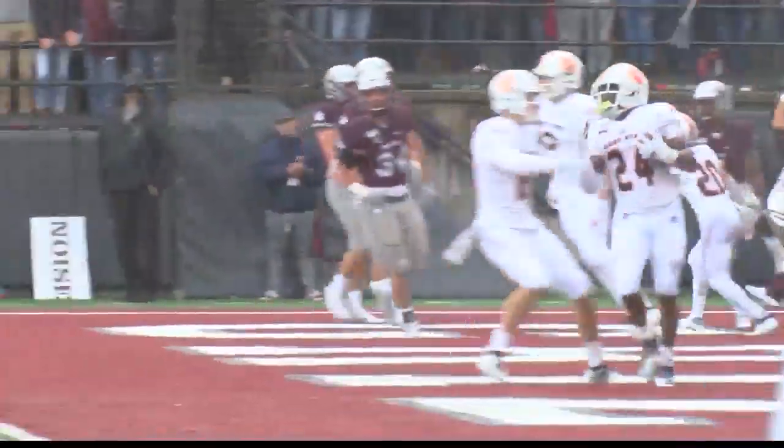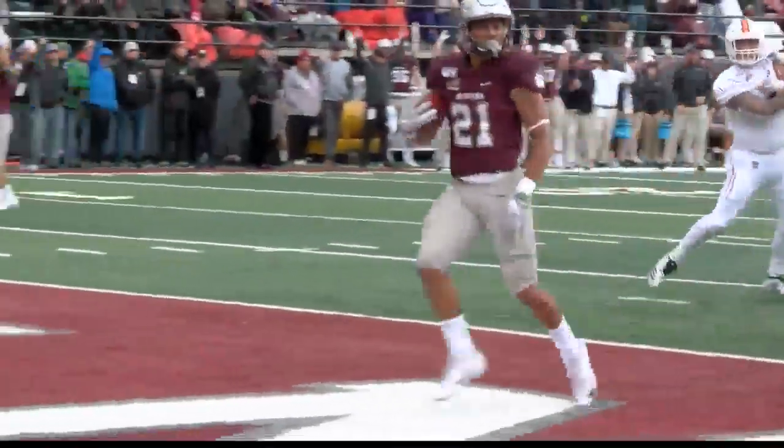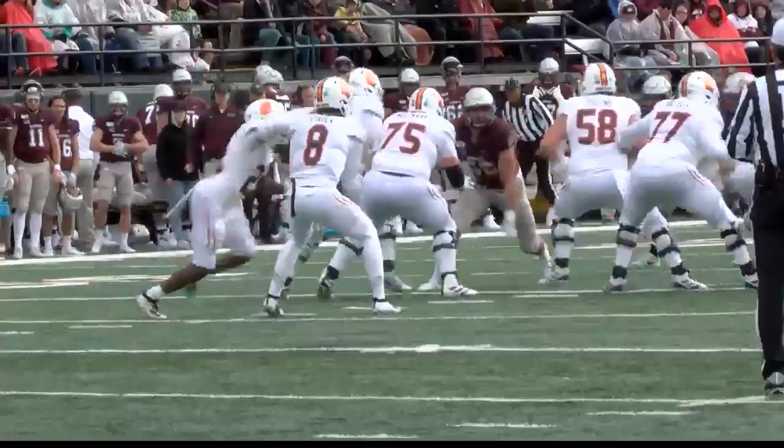But Montana strikes right back. Sneed hands to Marcus Knight, and he punches it in for 6. Montana makes it 17-7, and they are still down 10. Then the Grizz defense starts firing.